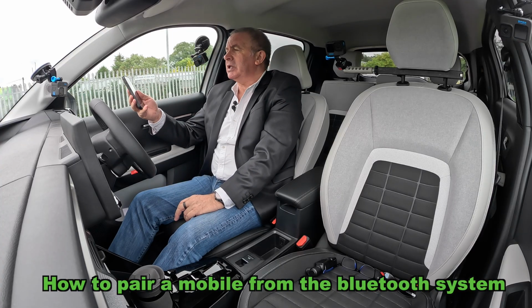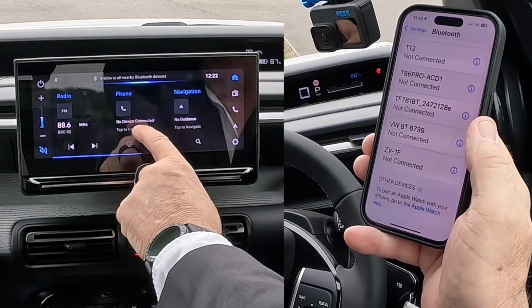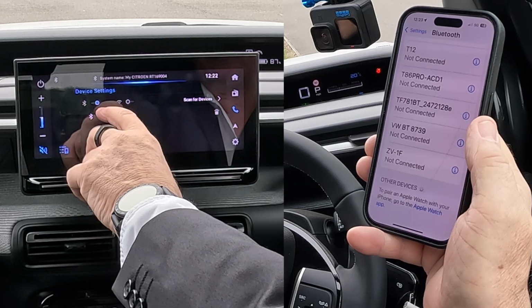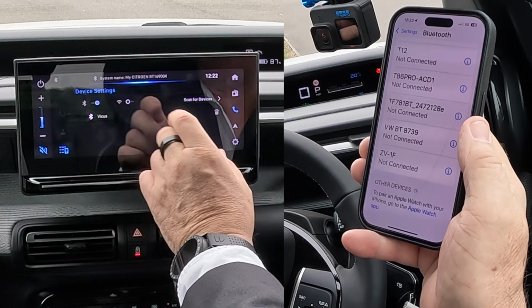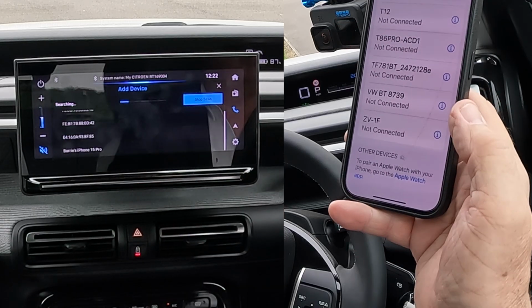Okay, I'll just show you how to pair a mobile to the Bluetooth audio system in this 2025 Citroen E C3. First of all, we're going to home screen, phone, no device connected. We'll click on there. You'll see there that Bluetooth is on, blue. If it's not, then all you have to do is just touch it. Now it gives you the scan for devices. We click scan for devices.